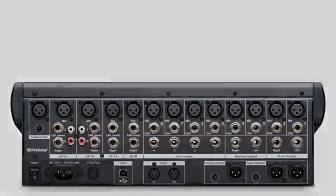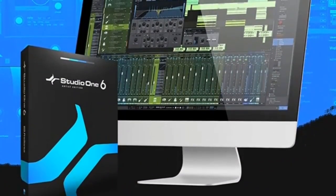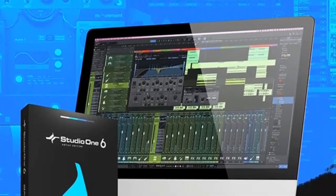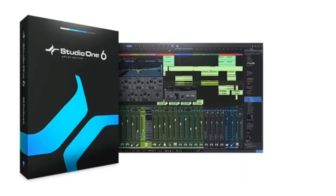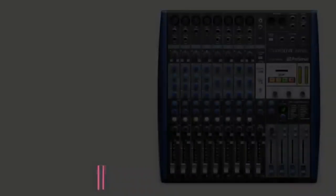PreSonus StudioLive mixers feature QMix, which lets you control your mixer's aux sends from up to 10 Apple iPhones or iPod Touches. You can even let performers create their own custom monitor mixes from individual iPhones. With the Wheel of Me, you can choose multiple Me channels and tweak their levels simultaneously. All you need is a Mac or PC running PreSonus Virtual StudioLive software.